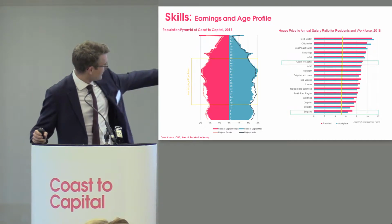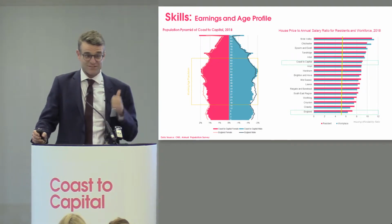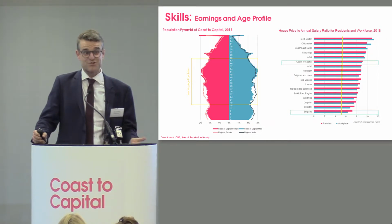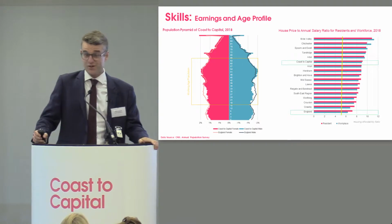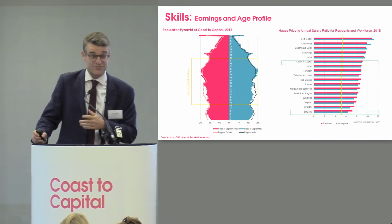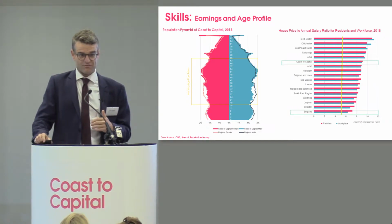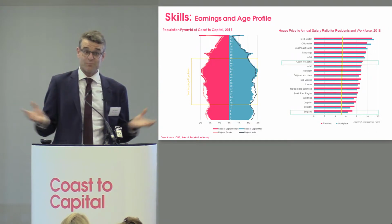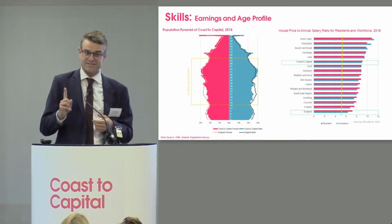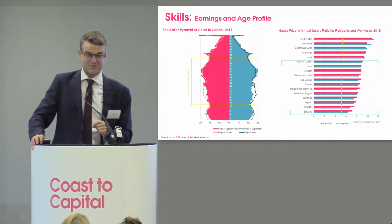And then there's a line on the outside which shows a relative position. One of the big issues for Coaster Capital at the moment is there's not enough people aged 20 to 40 who are skilled working in the area, or indeed even living in the area and going off to work elsewhere. What you have got is a lot of people of retirement age or coming up to retirement age who are not being replaced within the labour market, and that's a significant challenge to future productivity and competitiveness within the area.